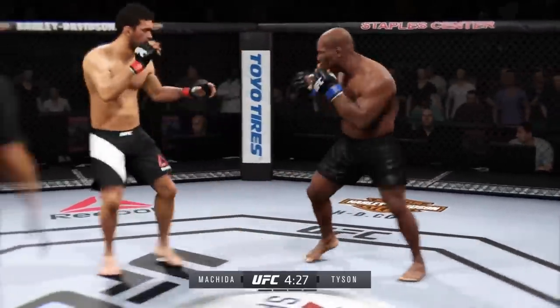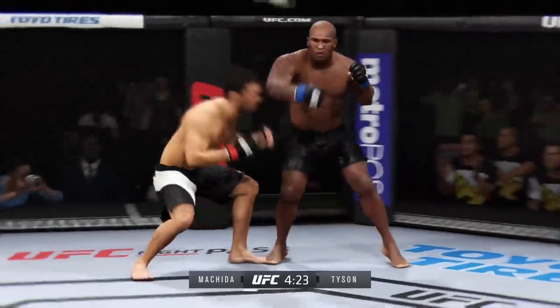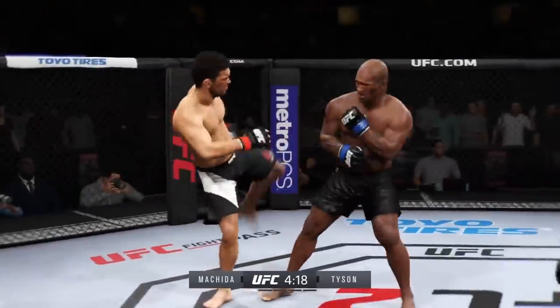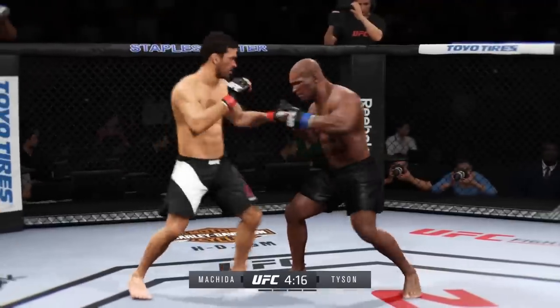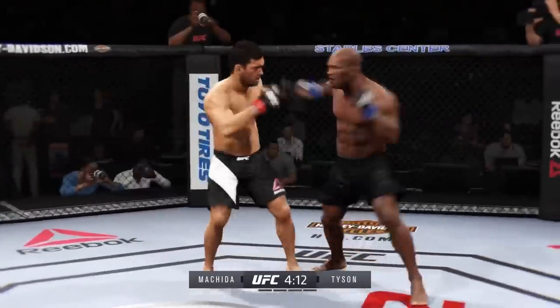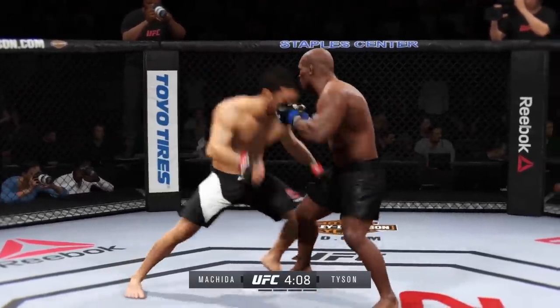Lyoto Machida with a vicious leg kick. Just missed with the big left hand. Good counter with the right. Both men looking to do damage early. There it is, swing and a miss. Nice left hand. He connects with the left. Oh, what an exchange.